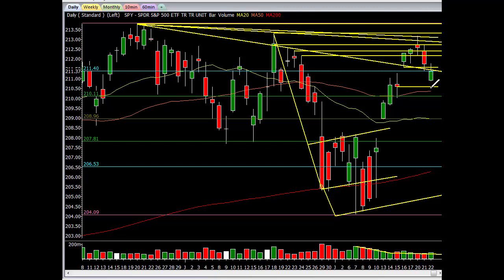Now we're waiting for pattern. I'm thinking we'll still get down in this area, fill this gap, and then hopefully start going sideways, setting up the next move down. But we'll see. We've got to wait for pattern.